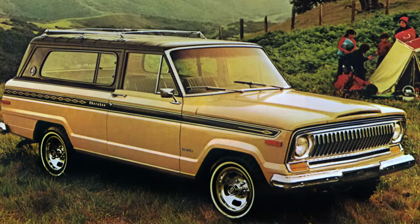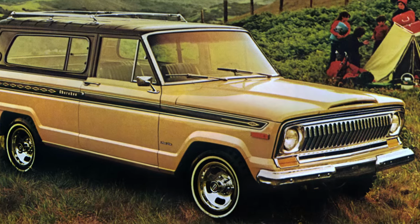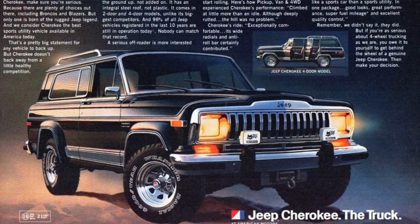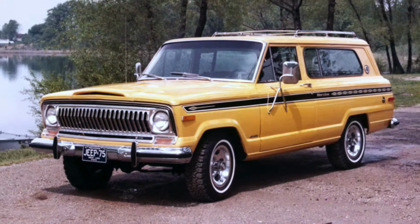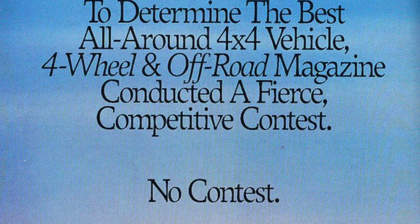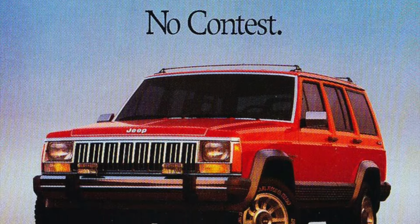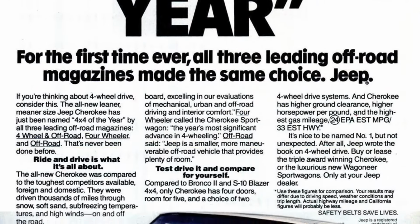Preliminary design sketches of the XJ date all the way back to 1978. A team of AMC and Renault engineers drew sketches and made clay models that were based on the then current SJ Cherokee. Development commenced with the introduction of the all-new XJ series in 1984. Immediately after being introduced, the Cherokee won 4x4 of the Year awards by 3 primary off-road magazines.